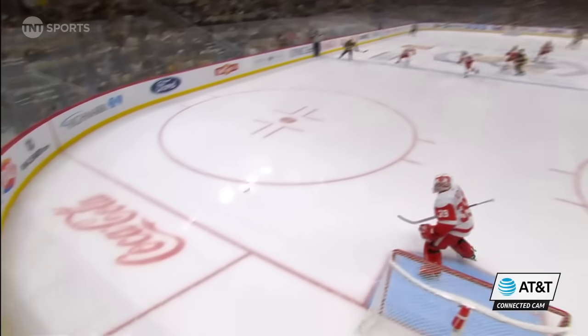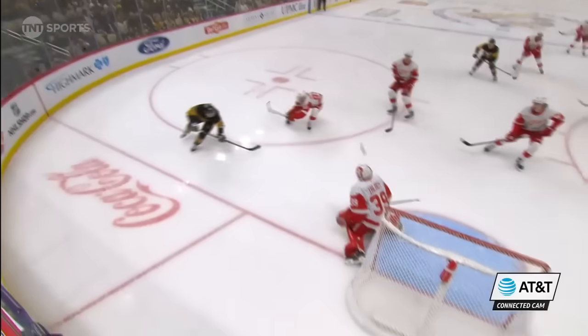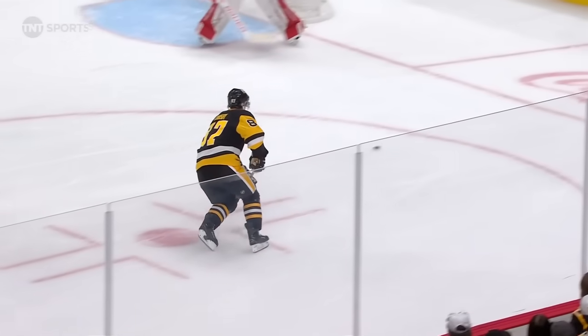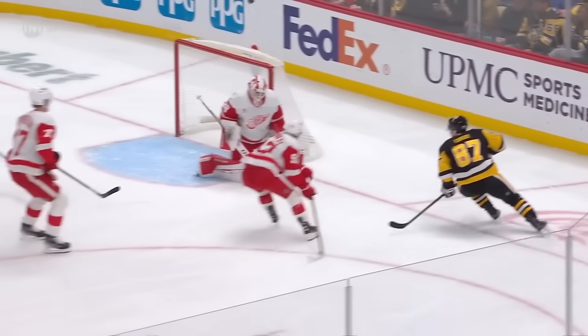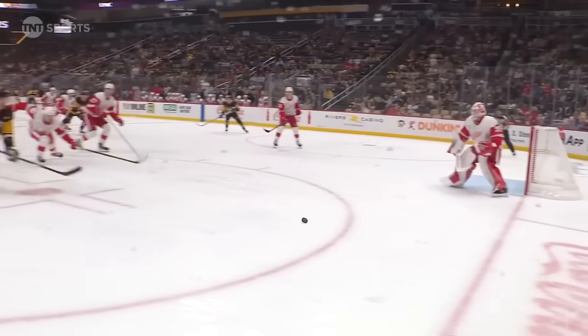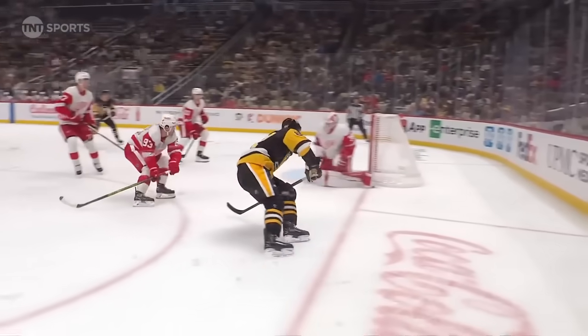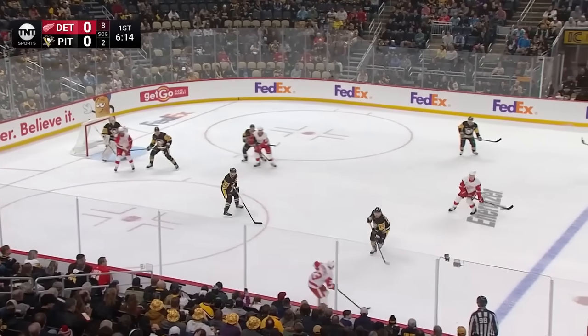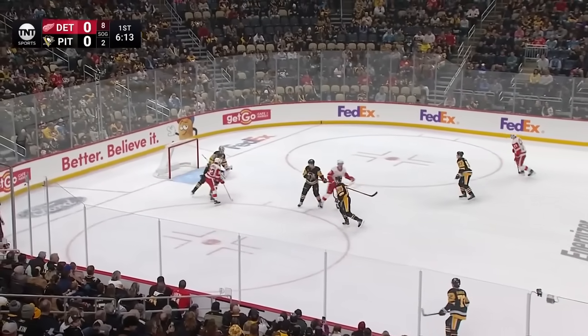Easy pickings. There's that play I'm talking about from our AT&T connected cam, Jody, and it's a high tip through the neutral zone, and then the speed of Crosby. Sharp angle, tried to go, oh boy, just off the shoulder. Good shot. Yeah, and that's what Pittsburgh likes to do. Raymond backs it up top, gets a return pass. Raymond, long attempt, gloved by Nedeljkovic.